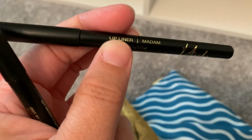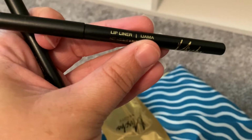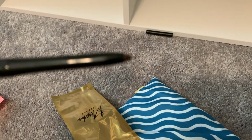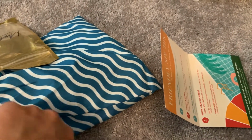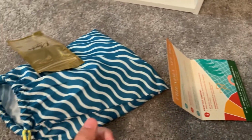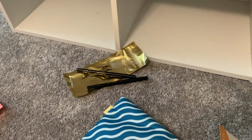So they feel like very pencil-y. So this says a lip liner in Madame or Madam. And this says in Iyama. Okay, what are the colors? So this one is Madam. That looks like brown. Can you guys see? It is brown. It's not lining up, but it's brown. And I'm going to assume, oh, this is like a nude. Gotta remember that they're lip liners, so I have a few. Don't need to add any more. Don't remember what my choices are, because I think I missed.